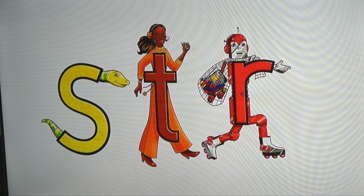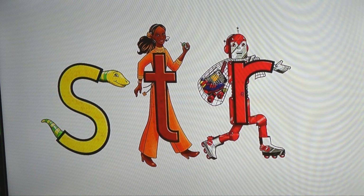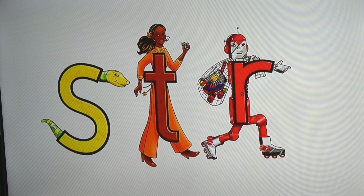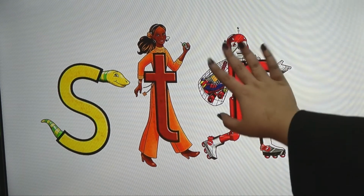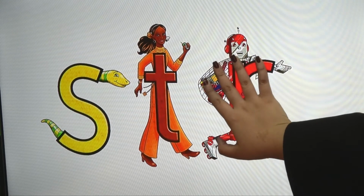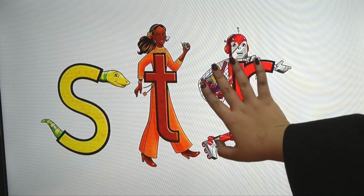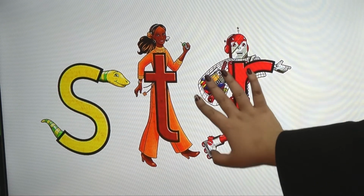Alright, everyone, who do you see here? You see Sammy Snake, Talking Tess, and Red Robot, right? The story is, one day, Sammy Snake and Talking Tess went to the street at night because they want to watch shining stars at night.